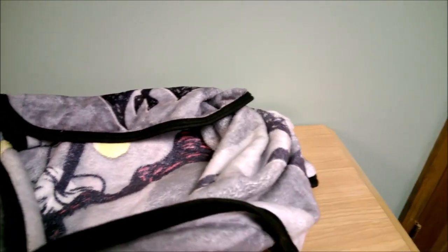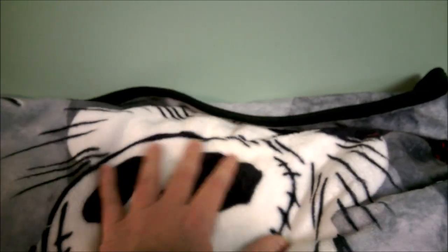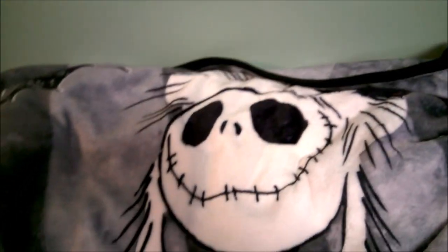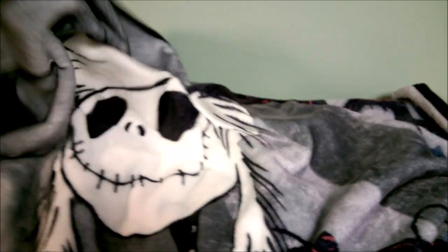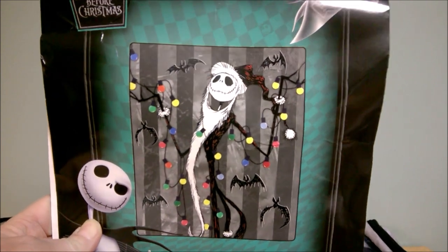So I got some of the plastic on there. Very, very nice. Very nice throw blanket if you just want something to cozy up with for Christmas. And it's almost Christmas, so perfect timing for this. Just cozy up to this thing and get you some hot chocolate and be really nice and comfortable. So here's a picture of it. It's hard to see it because I can't get it really laid out good enough. But it looks like that spread out. Him holding all those Christmas lights and the bats on there.